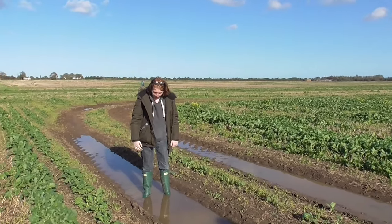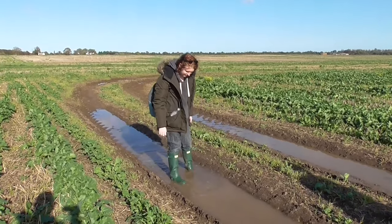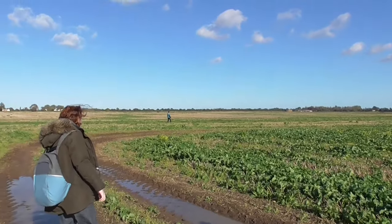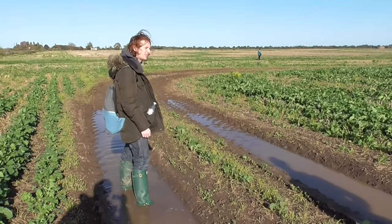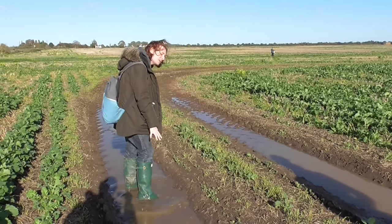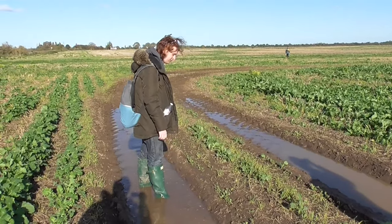Dan's still in the puddle. Look at him. And then Sam's all the way over there, walking through the bridleway. I'm just inspecting, just checking the right depth. Not too good for my life. Right. So then you can get yourself stuck.